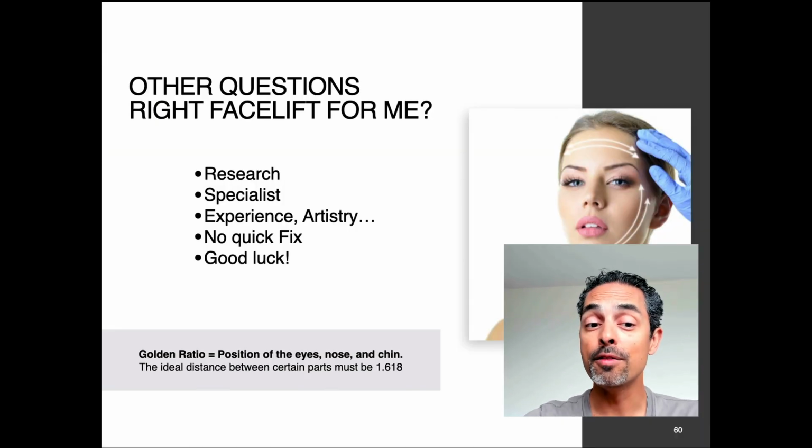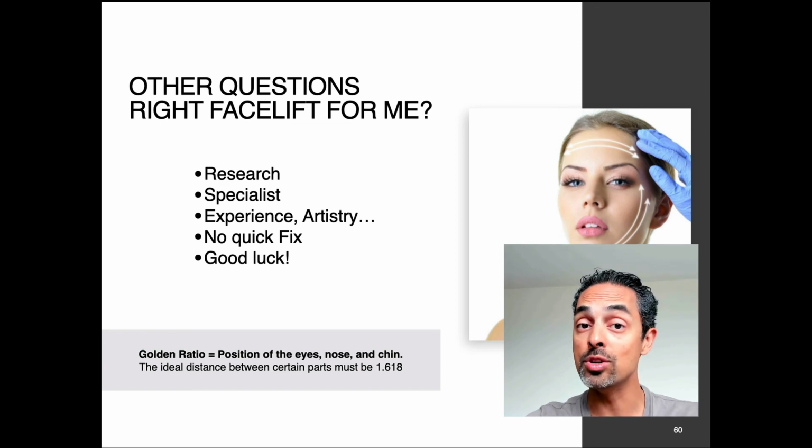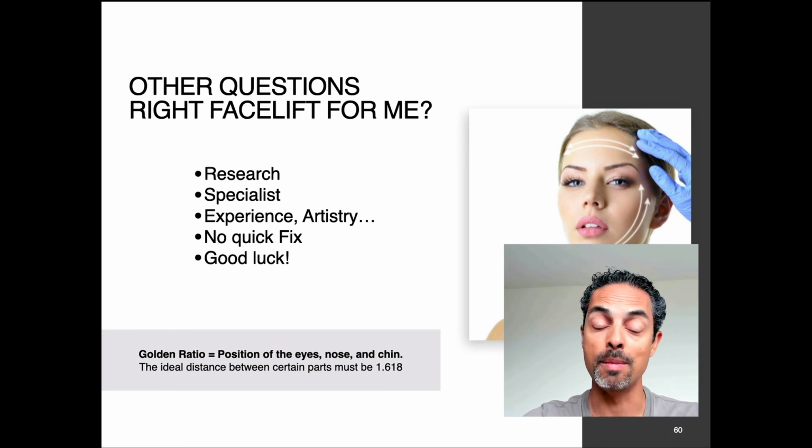What's the best facelift for me? Well, you certainly need to research this. You need to look for a specialist who's completing this kind of surgery every day. With this kind of surgery, 50% is technical detail, and the other 50% is artistry, because there's no absolute measurement in the face and neck. 2 millimeters is not going to be the perfect answer. It requires a degree of artistry to give every patient the best result.